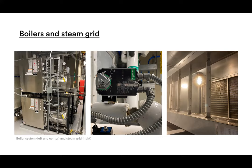We now have a four-stage boiler that supplies 10 pounds of steam throughout the entire building. We are in the measurement and verification stage right now, but with all four stages operating, we often only have a single boiler actually needed to produce the steam, and we are very encouraged by the results.